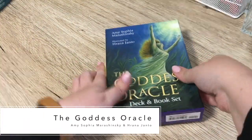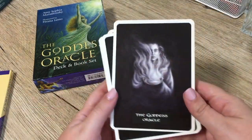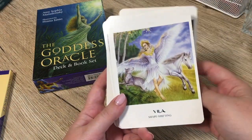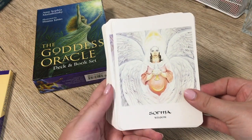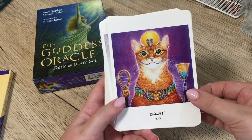And while we're on the goddess decks, this has to be the greatest Goddess Oracle deck ever. It's certainly my favorite at the very least. And I have done a review on this deck because I just think it's so very fabulous. And unlike Doreen's deck, I think this one has done a really good job of being respectful to both the culture and the goddess.